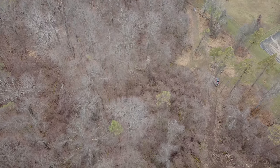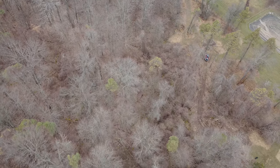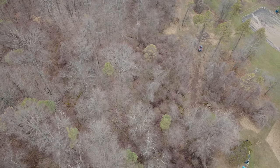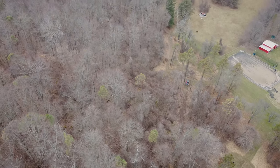People build houses on them and stuff. What they have is the back 20 or 30 acres, and a lot of times it's really rough. Up here we've got a lot of different invasive shrubs with a lot of invasive vines on top of them. This landowner's got about 30 acres of that.